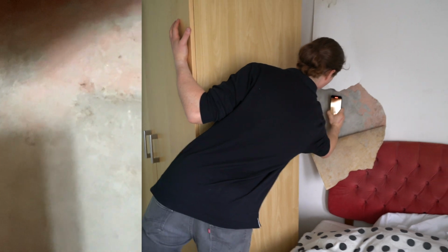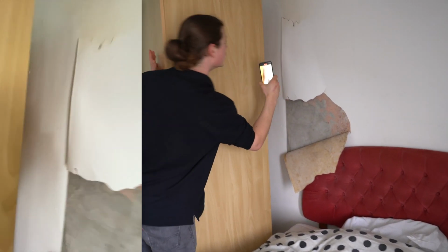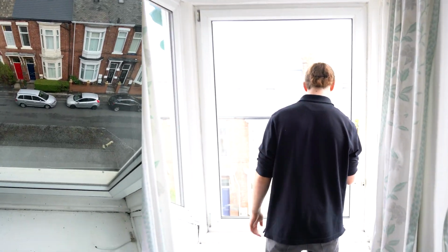This room, we may potentially have some damp on this wall. It could be historic, but we're not entirely sure. I think it could just be a lack of ventilation. Yep, skim this whole room. We're obviously going to need something in this room to stop you jumping out of the suicide window. There's the felt that needs redoing.